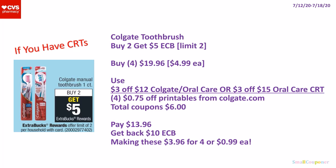Use a 3-off-12 Colgate or oral care, or if you have a 3-off-15 oral care CRT, and four of the 75 cents off printables from Colgate.com for the toothbrush. So for each email and zip code, you could print two printables. So use a different email and zip code to print two more. So total coupons is $6.